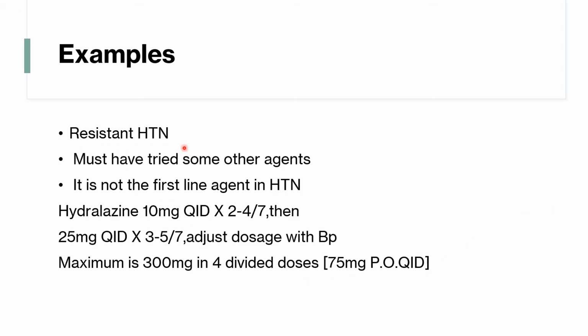In resistant hypertension, we can use hydralazine, but not as the first-line agent. We must have tried other agents and we're not winning, then we'll go for hydralazine. Someone is asking, what do you mean by resistant hypertension? I'll not waste your time here. Go back to the description, please. Click on that link. That will take you to hypertension A to Z. There, I've explained in detail what I meant by resistant hypertension.